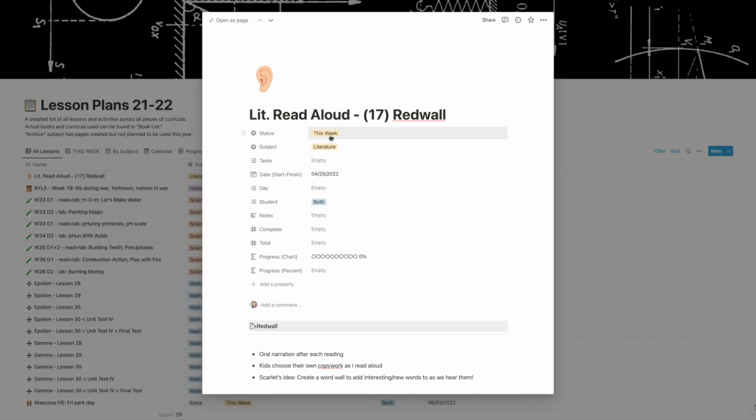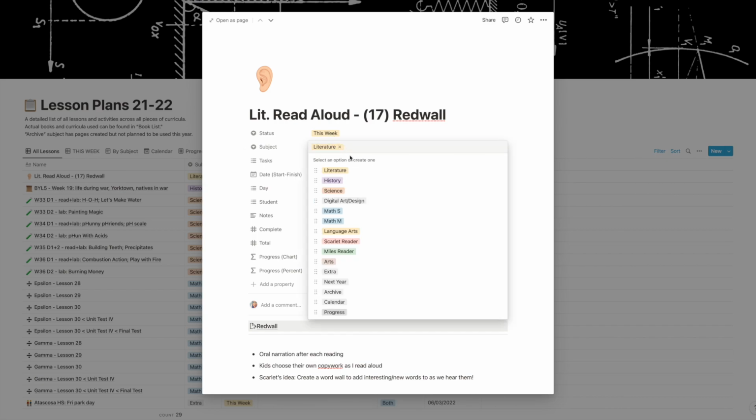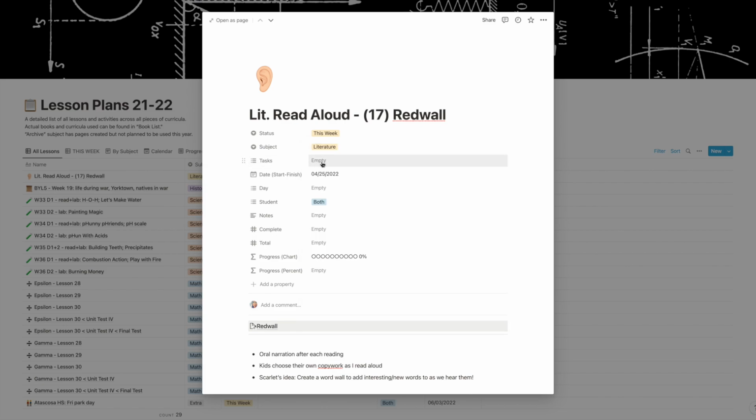So I have a single select option for that lesson's status. It's either something we're doing this week, something that's coming up next, which I don't always use, or something that is complete. I also have a single drop-down option for the subject. So this is a literature read aloud. This is what we're reading in the morning. It could be a history lesson, science lesson, a math lesson. I have some other subjects here for lessons that are coming up next year, but I don't need to see those right now.